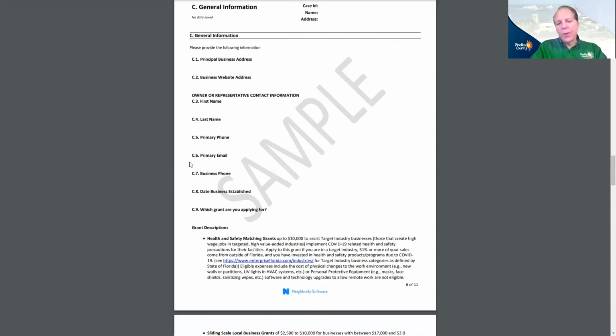So that's important. The date the business was established, we just again want to make sure that was prior to October 1st of 2019, but you'll want to put that date in there. And then which grant are you applying for? There are three major subsections of the different types of grants that are all available through this single application portal.